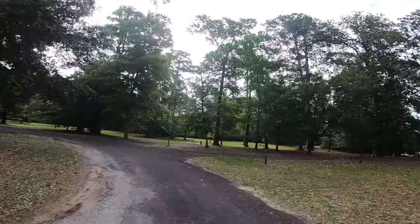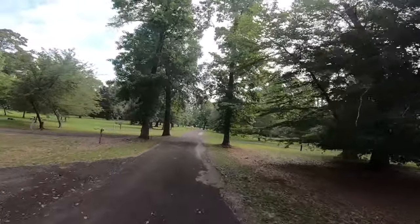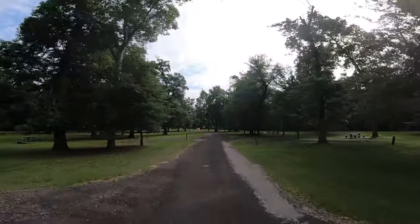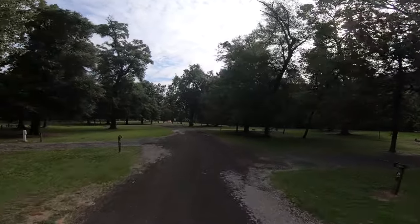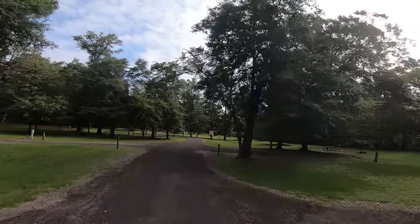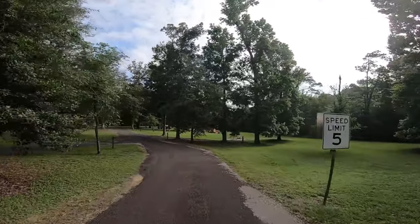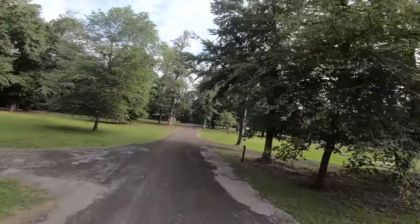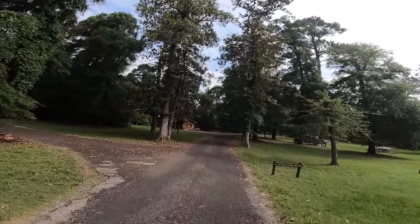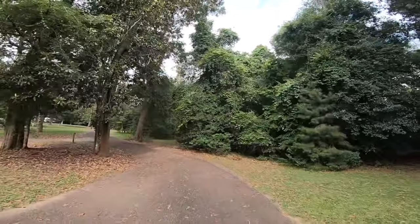That'd be a good site right there. 5:30. There's a Corps of Engineers property not too far from here that I've been told about. I was told that they had bigger sites, and I don't know how that could be possible because these sites all over here are very spacious.